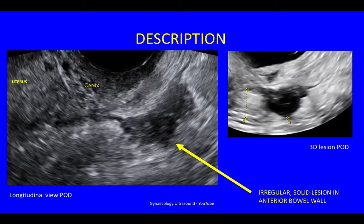This again is the image of the 2D scan. Cervix, uterus is off screen there because we're in the posterior fornix. This is the pouch of Douglas. And here you can see an irregular solid lesion in the anterior bowel wall. There's a bit of normal bowel wall, and there's another bit of normal bowel wall.